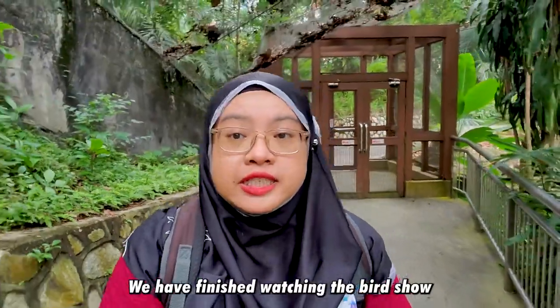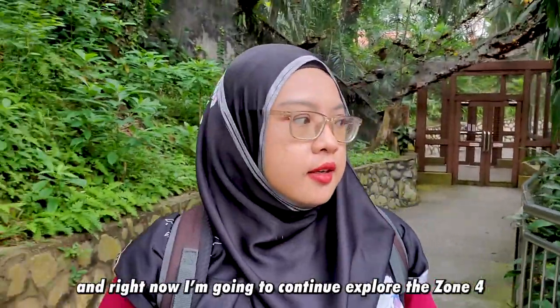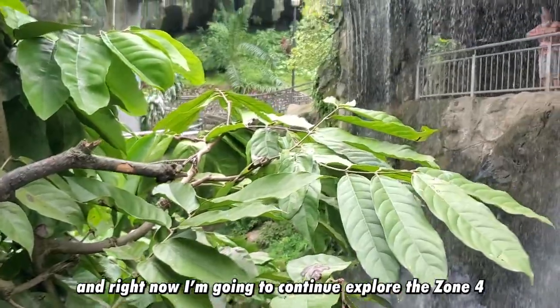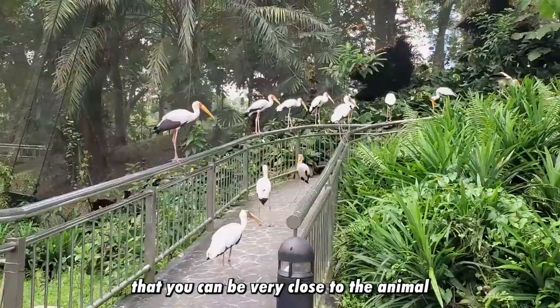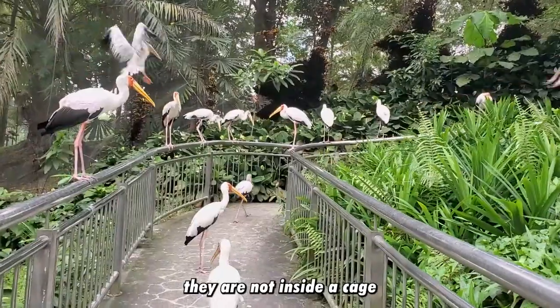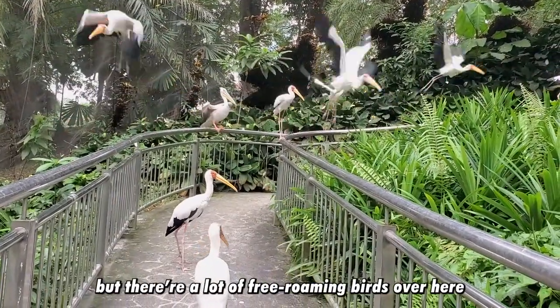We have finished watching the bird show. The show is around like 20 minutes. And right now, I'm going to continue to explore zone 4. This is the water aviary. This is the best part about coming to KL Bird Park, that you can be very close to the animals because they are all free. They are not inside cages. Some of them are inside cages, but there are a lot of free roaming birds over here.